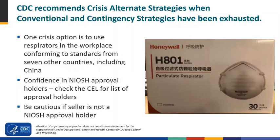Now, if you're unable to obtain a NIOSH-approved respirator, one of CDC's PPE optimization crisis strategies is to purchase a respirator that is not NIOSH-approved, but conforms to an international standard. The CDC guidelines specify international standards that are nearly equivalent to NIOSH-approved N95s. It's important to remember that respirator manufacturers that are NIOSH approval holders also often manufacture respirators according to these international standards. So if the respirator you are purchasing has been approved to an international standard, you can have confidence in that respirator if you're purchasing from a manufacturer who is also a NIOSH approval holder. And again, you can look at our certified equipment list to see a list of our manufacturers who are NIOSH approval holders. Next slide.